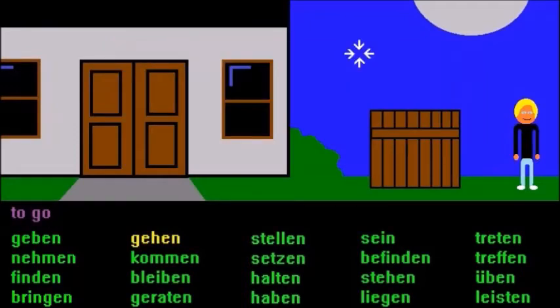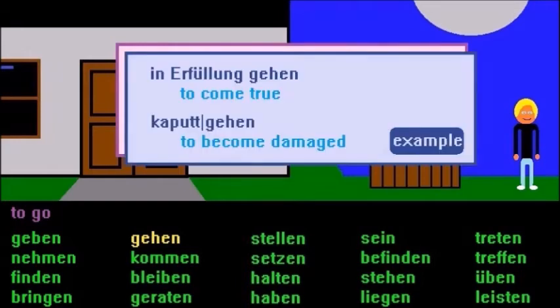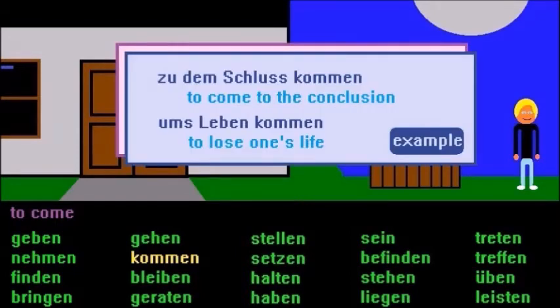Gehen, to go. To become. In Erfüllung gehen, to come true. Kaputt gehen, to become damaged. Kommen, to come. To get to a certain condition or situation. Zu dem Schluss kommen, to come to the conclusion. Ums Leben kommen, to lose one's life.